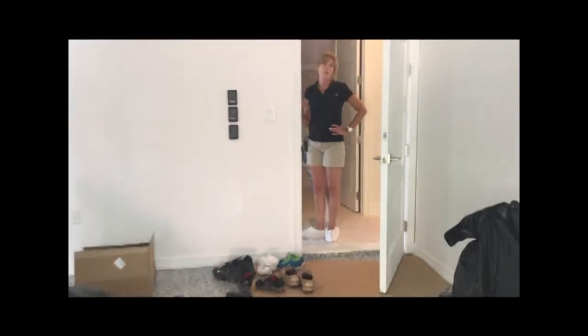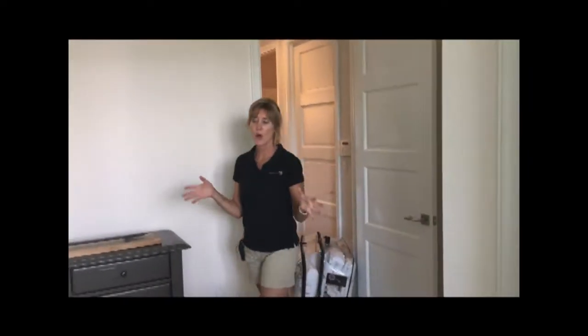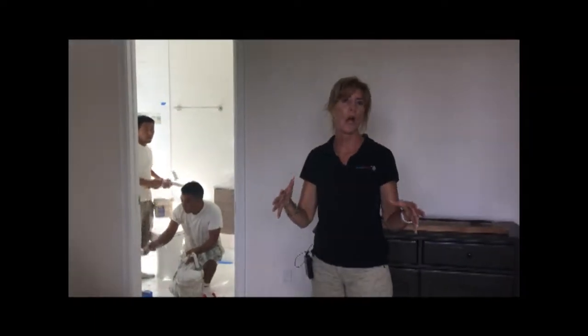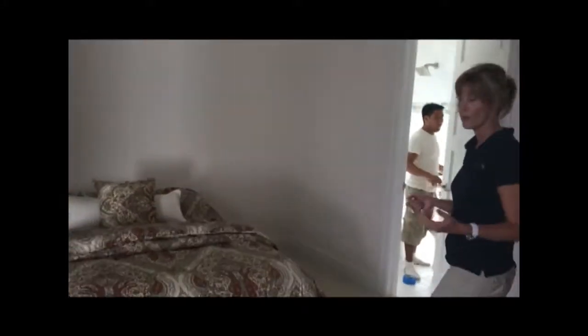So we're going to go in the one last bedroom that's on the first floor, and then we'll take you back upstairs. All right, now this is the only other bedroom downstairs. It's behind the kitchen and the laundry and the garage, and it's what's called our maid's quarters. And it has its own en-suite bathroom as well. Actually, all the rooms here do.